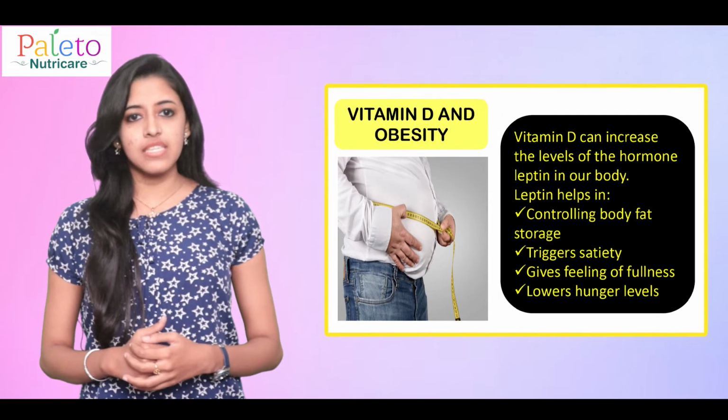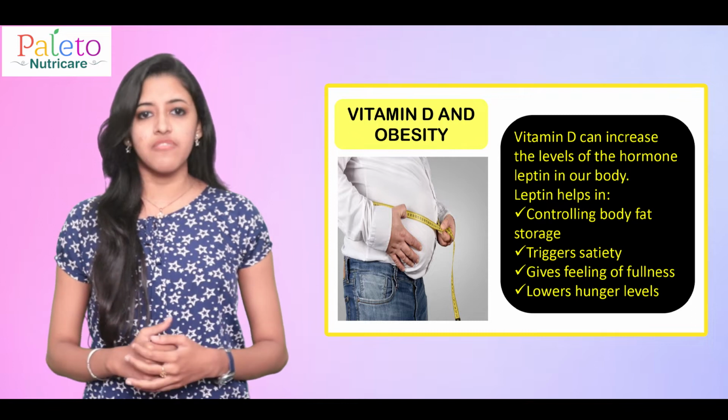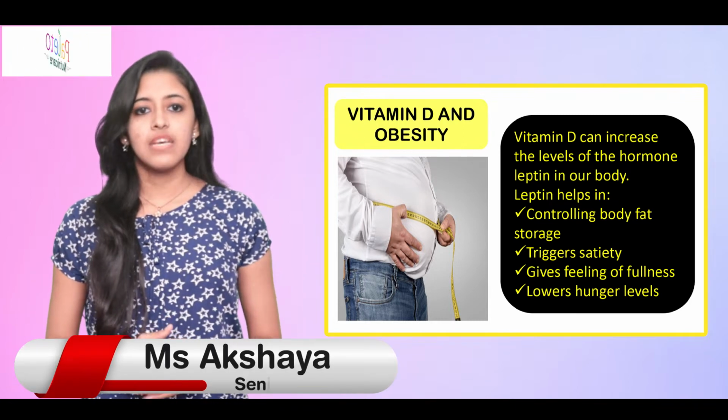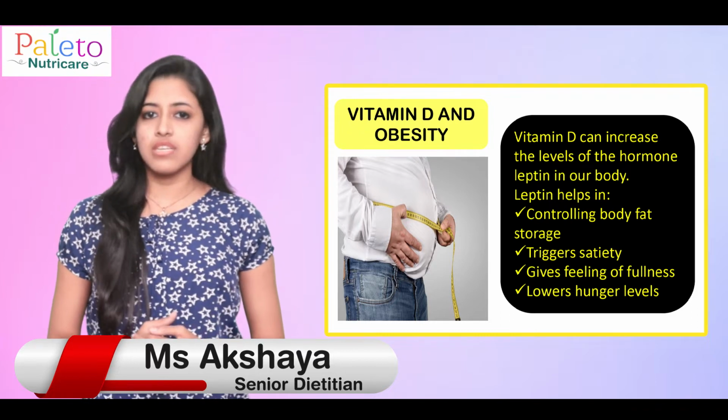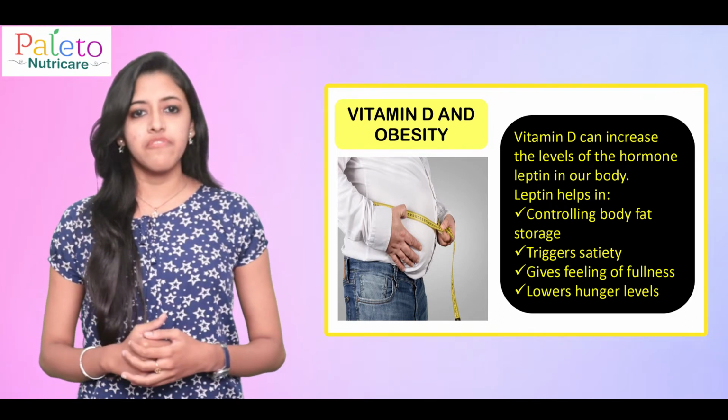In case of obesity, vitamin D can increase the levels of hormone leptin in our body. This hormone controls body fat storage and also triggers satiety, giving the feeling of fullness and thus lowering hunger levels.